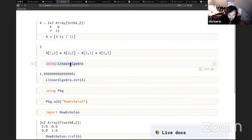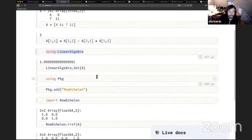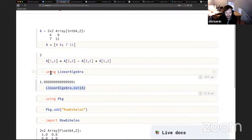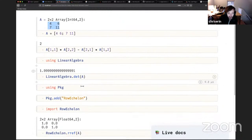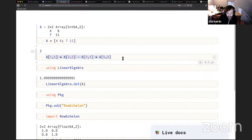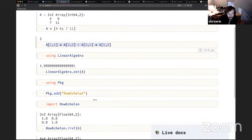But there's a linear algebra library that can do this for you. And this is the result from the linear algebra library. There's a floating point error there, obviously, which is a little frustrating because I don't have any floating points in my matrix. Also, this can probably do matrices that are larger than 2 by 2, while my calculation is just for a matrix of 2 by 2. Yeah, so just getting into that.